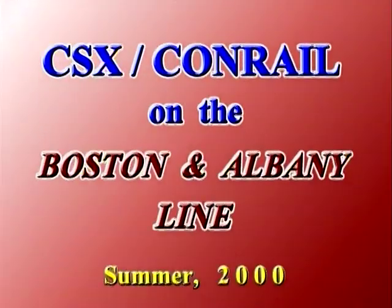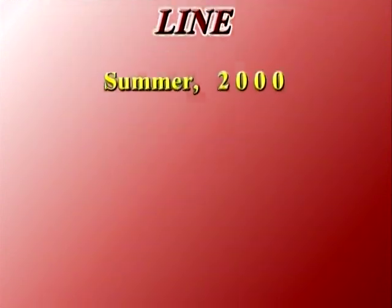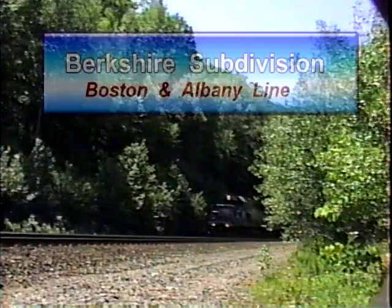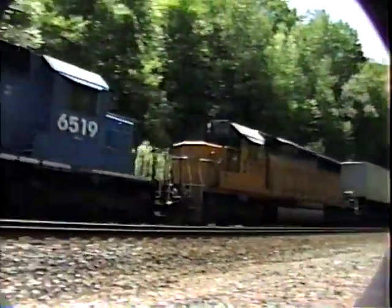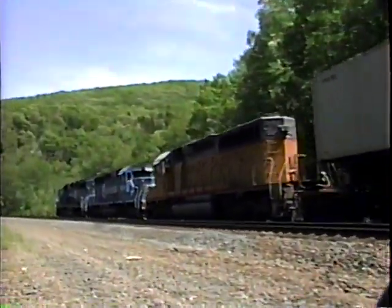In the summer and fall of 2000, the Train Time team made several trips to Massachusetts to film trains on the Boston and Albany line. Between Boston, Massachusetts and Albany, New York, the line is divided into subdivisions for railroad traffic control. The Berkshire subdivision starts at milepost 92 in Springfield, Massachusetts, and goes to Schodack near Albany, New York.